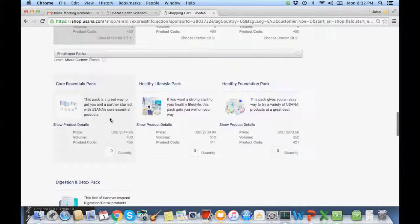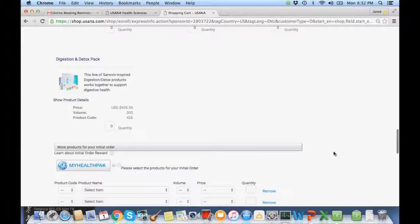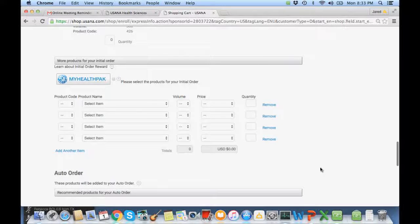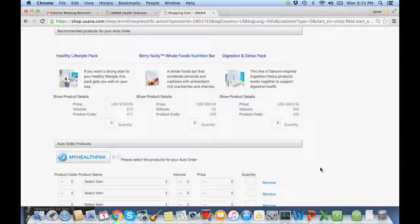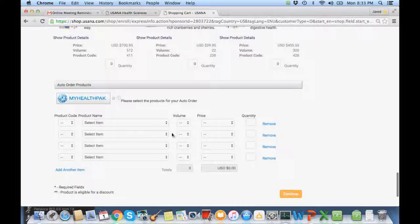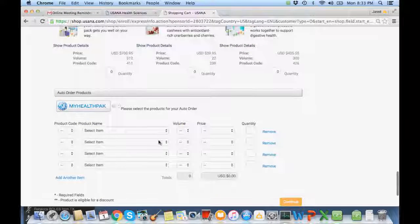That's a $30 fee. Then you have these pack options, and you tell them about the packs and the benefits. Or you can make a custom order, and then you just go through the custom order options. Okay, and then you tell them about auto order. You say, look, auto order is how you get residual income. So you need to have this on a 4-week cycle, 100 or 200 points, and let's choose 100 points for you right now.